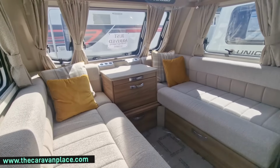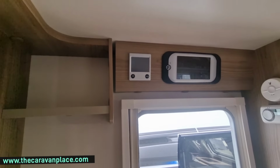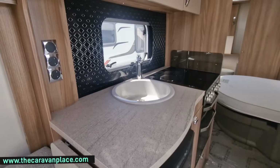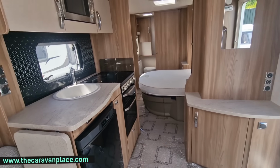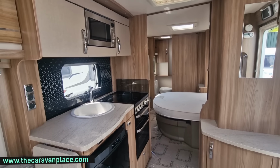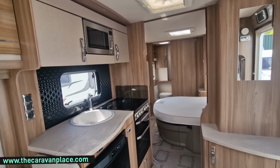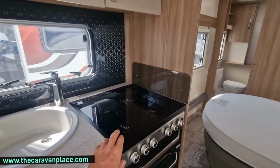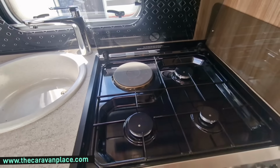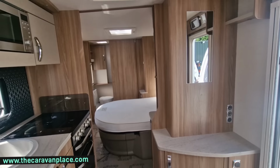Again, another nice, clean, tidy van. And again, the Fairway Platinums, you've got the Alde central heating in these, so again, a little bit higher spec vans. Very nice. Just waffling on here really, but with the Fairways, sometimes you would get a Fairway that was a Sprite special edition, and then sometimes a Fairway that was a Challenger special edition. And the way to tell is have a look at the hob. So in this one, you'll see that we've got an electric ring and 2 or 3 gas burners. And I'll show you in a minute, when it's a Sprite special edition, what the difference is.